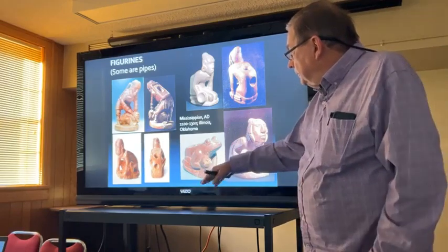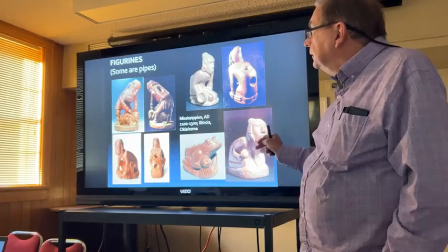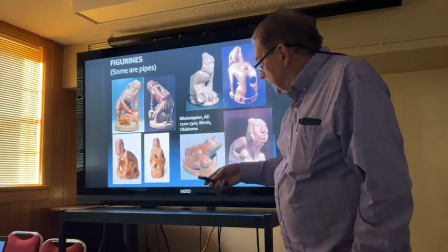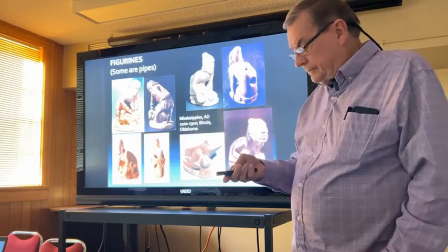This one came from around the Cahokia area. This one up along Piasaw Creek, I think in Calhoun County. This one was from Oklahoma. These are from Oklahoma. But again, probably all made here at Cahokia.